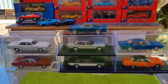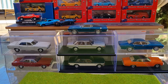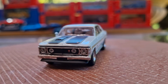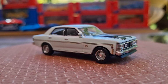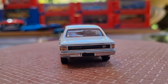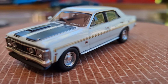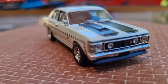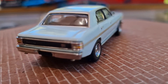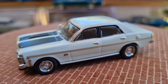So the first one from Biante is a Ford Falcon XW GT in diamond white, so I'll pop that out and show you. Here it is. It's got 5-slot chrome rimmed wheels, a hood scoop on the bonnet, inserted fog lamps and headlamps. I think it's got painted rear tail lamps, but nice GT striping along the side of the doors and a 351 logo on the leading edge of the fender, and a little front air dam underneath the front bumper bar. Biantes do superb models, and this is no exception.